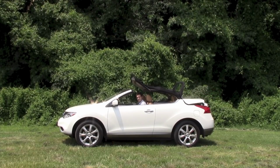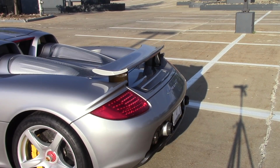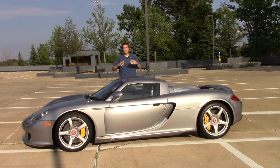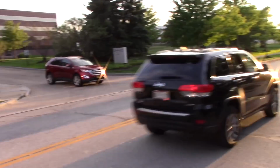Think Chrysler PT Cruiser. Next up is importance, which measures a car's significance, or put another way, how much you'd want to see the car in a museum if you were creating one. Once again, only the F40 previously had a perfect 10 in this category, and only one new car gets a perfect 10 this time, the Carrera GT. If this category went up to 11, the Carrera GT would be that 11, the very last analog supercar that will probably ever exist in history.